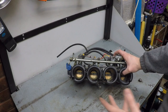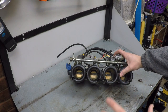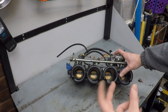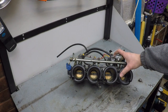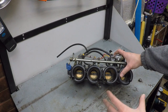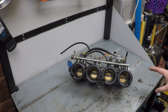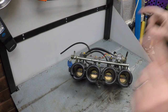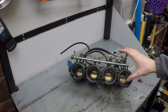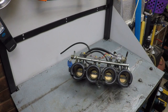So design choices: what do you buy and where do you put it? Standard inlets are compromised. They have to be. There's too many things going on for an OEM to not have them compromised in some way. Well, throttle bodies are all about being able to do away with those compromises, so you can put exactly what you want where you want it to optimize for your requirements.